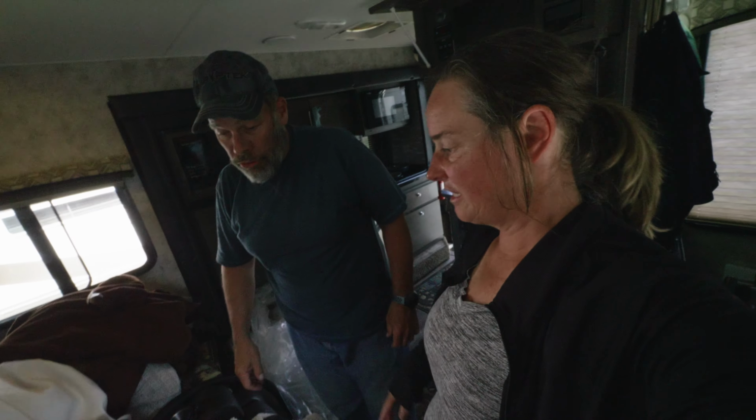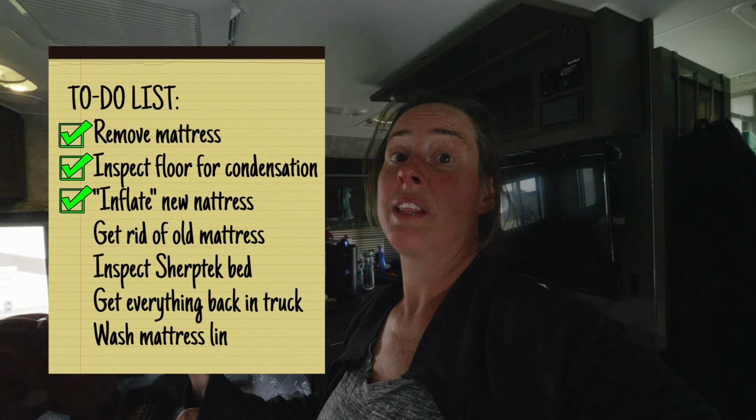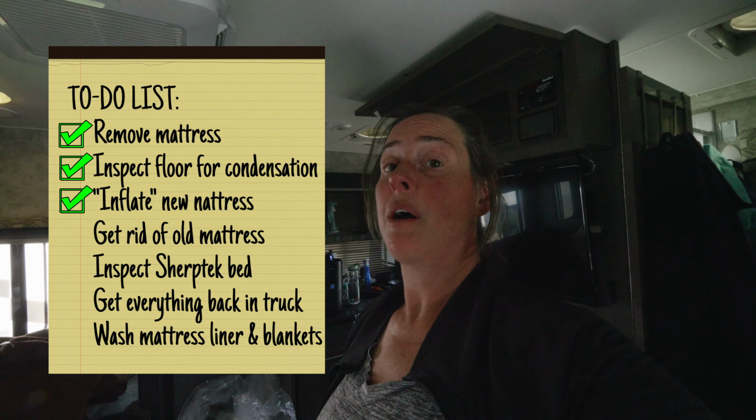All right, next we gotta fix all the laundry. Of this stuff. Yeah, lots of laundry. But obviously we're gonna let that outgas for a while. Actually, there is a very faint smell, but it is nothing like other mattresses we've had. So that's a really good thing, especially in such a small area.